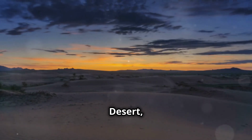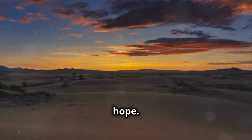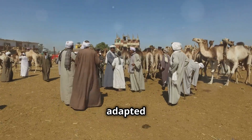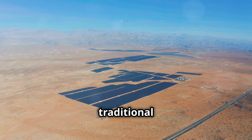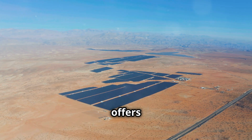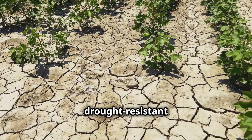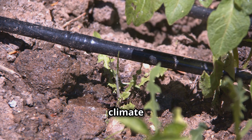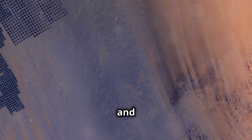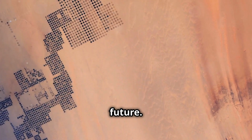The Sahara Desert, for all its harshness, is a place of remarkable resilience and hope. The people here have adapted for centuries, harnessing its resources and thriving. Combining traditional knowledge with modern science offers hope for a sustainable future. From solar energy to drought-resistant crops, innovative solutions are emerging to address climate change and water scarcity. These efforts, driven by local knowledge and international collaboration, offer a glimpse of a sustainable future.